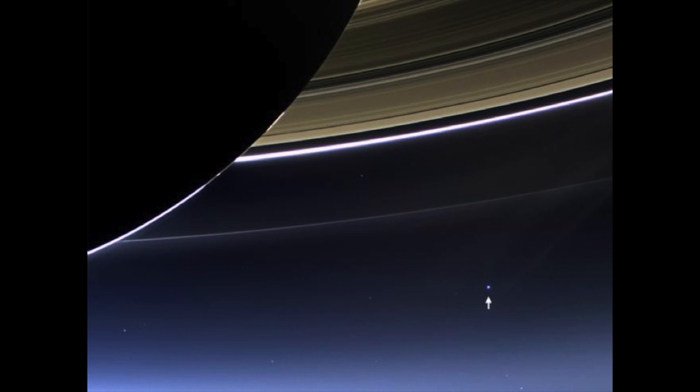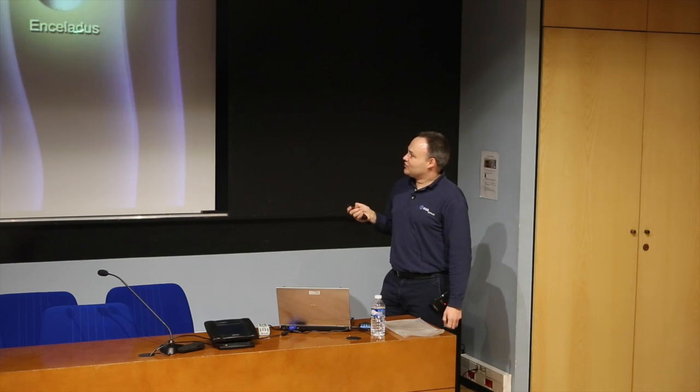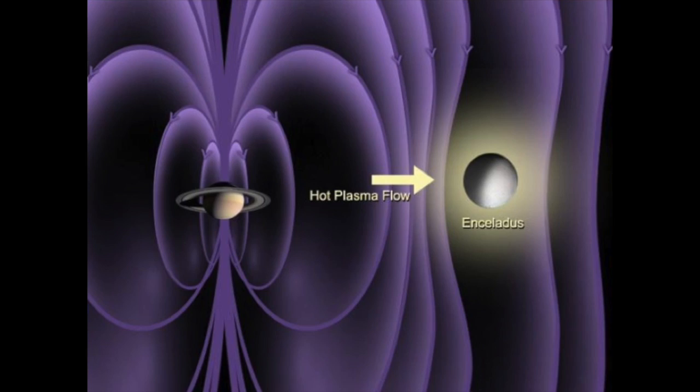I was talking about unexpected discoveries, and Enceladus, the little 500-kilometer moon around Saturn, is a very interesting body. I think it's one of the most interesting discoveries of this mission. What is interesting in this case is that the discovery was not made with imagers or spectrometers, where it's easy to find something and make discoveries. The discovery I will be talking about here was made with the magnetometer data.